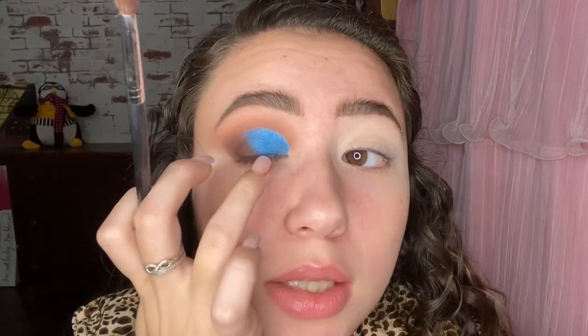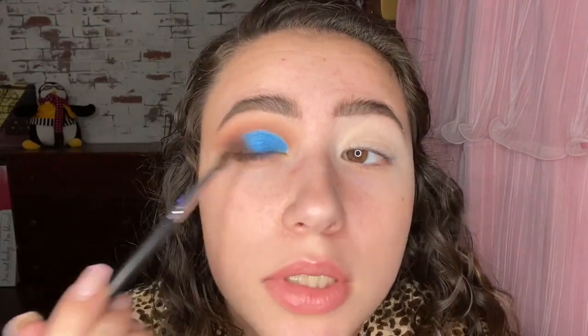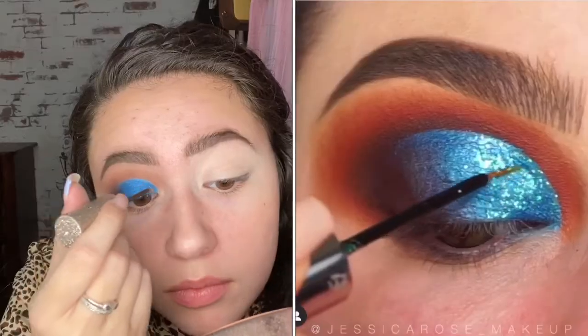See what I'm talking about? When I go to blend the matte onto the concealer, it kind of just grabs way darker, sort of like feathering it over. I think that looks a little bit better. So next she adds like a glitter liner to the inner part of the eye.